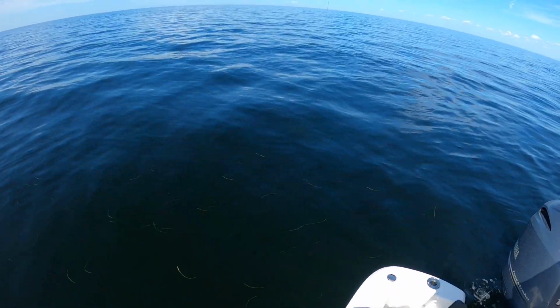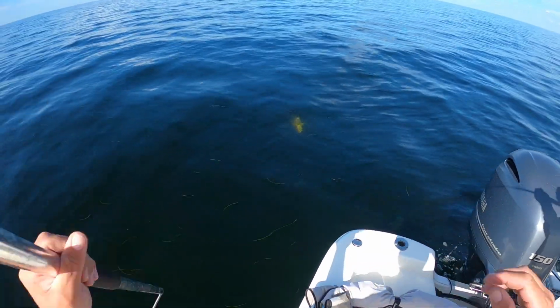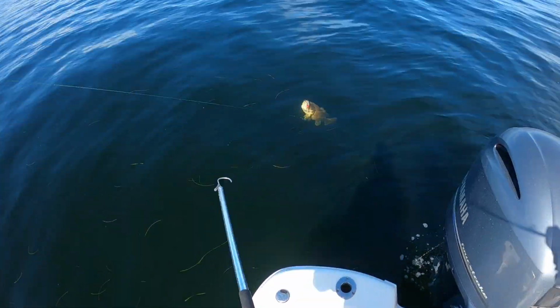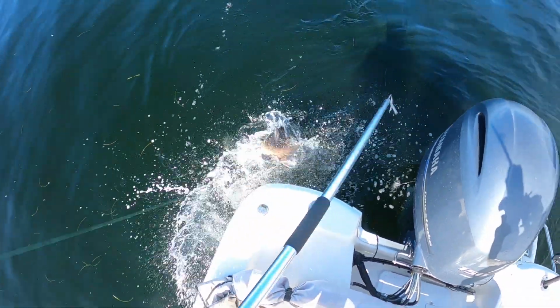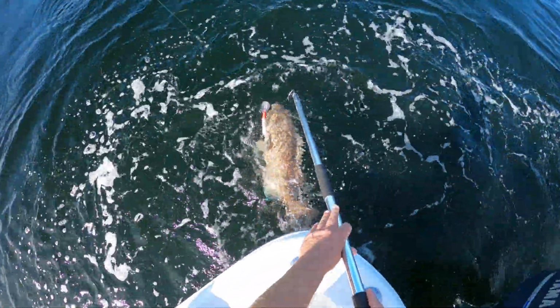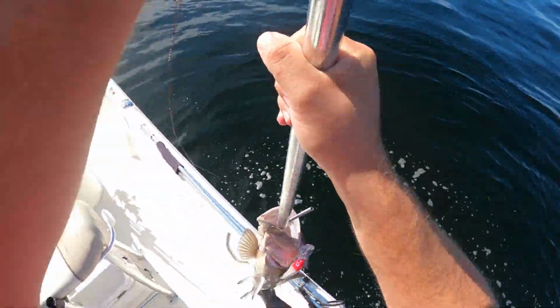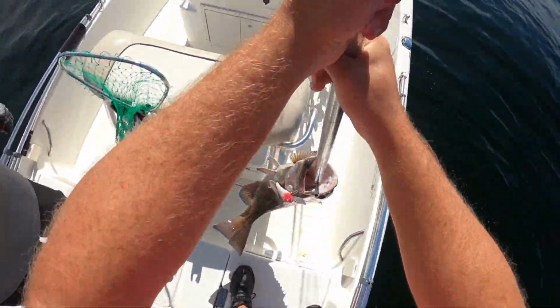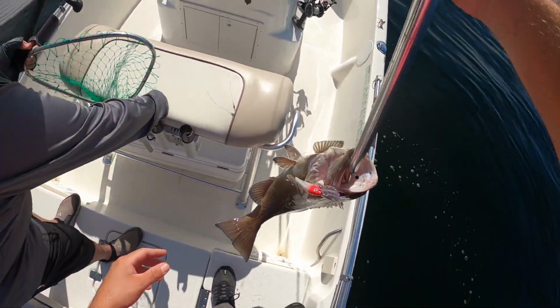Come on, baby. Oh, yes, sir. I think this one's going to measure, too. Oh my goodness. Okay, not as big as I thought, but that's what I get for trying to, I like to hook him in the mouth to not waste meat, but we got him regardless. Man, I'm horrible at gaffing.